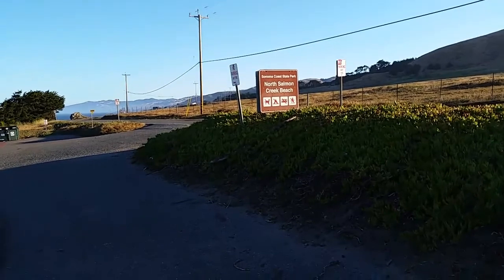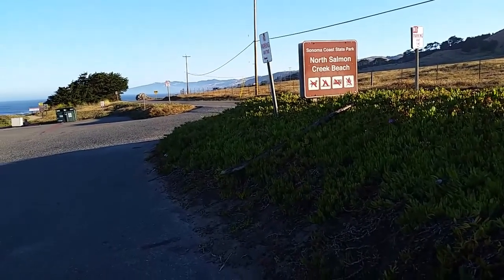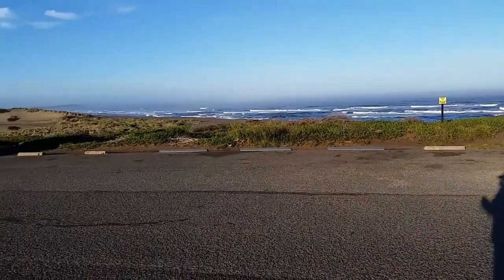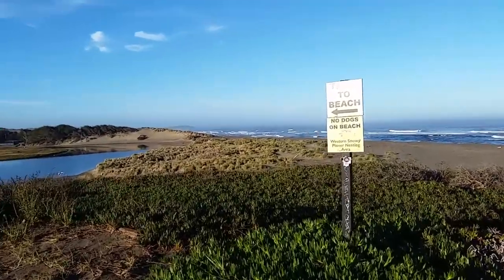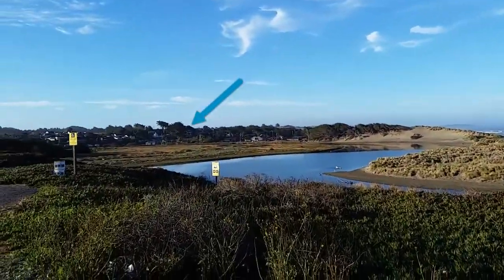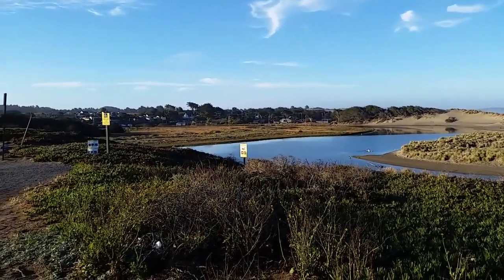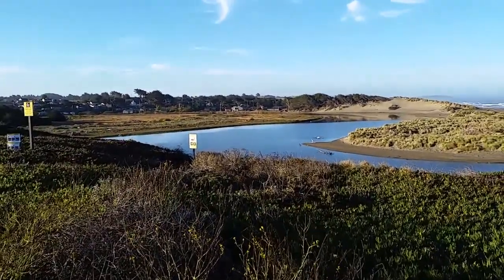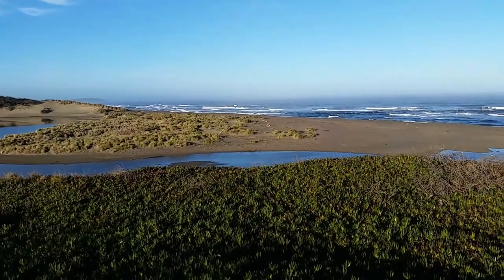Okay, just to be specific, this is North Salmon Creek Beach. All right, there it is. What a beautiful first stop. There are a couple of trails down to the beach from here, and over yonder is the Salmon Creek neighborhood, which I have ridden my bike through in the past. I'll put a link to that video. Anyway, it is a gorgeous morning here. On to the next one.